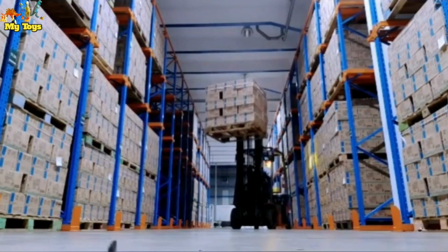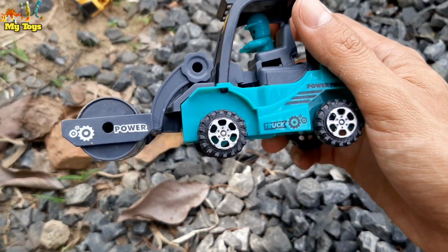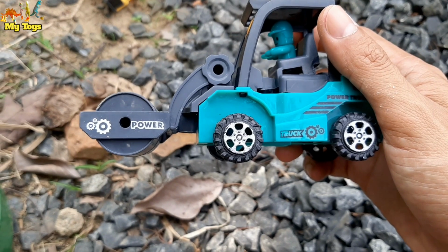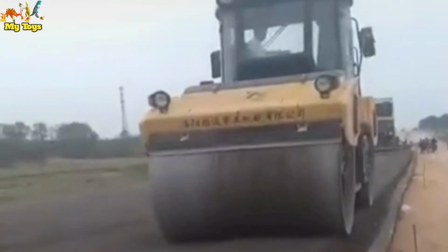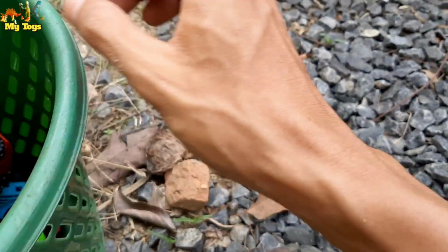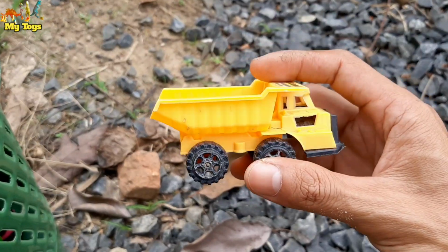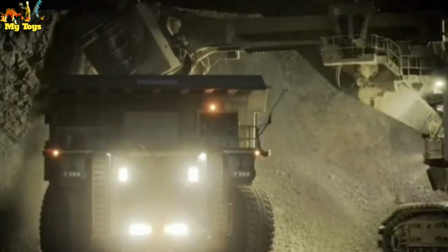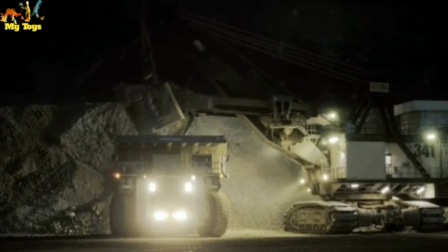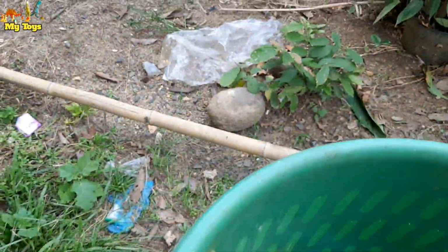Wow. Cool. And then this is, how do you call it, guys? This is a roller, guys. You can see. Whoa, awesome. And then this is the truck, the whole truck. Oh, look, so big. The real one is so big. Wow, awesome. Let's find more down here, guys.